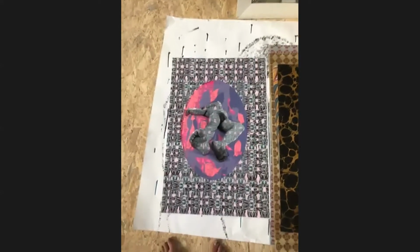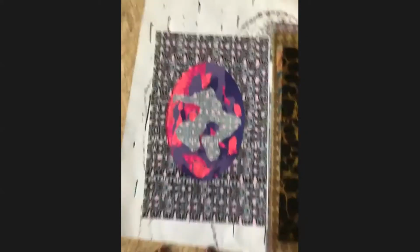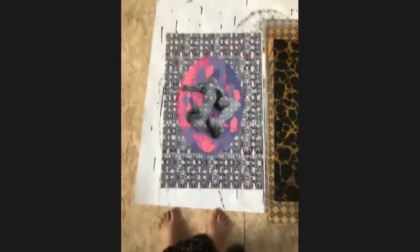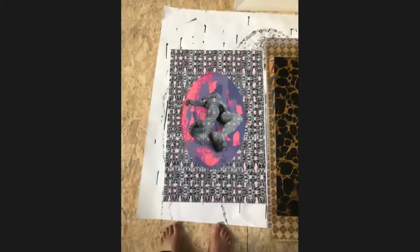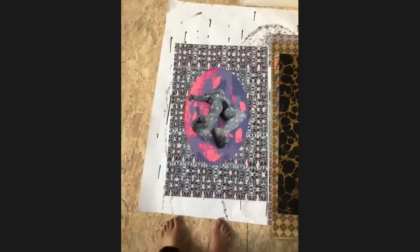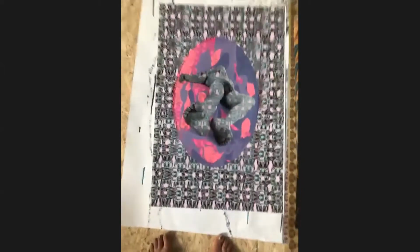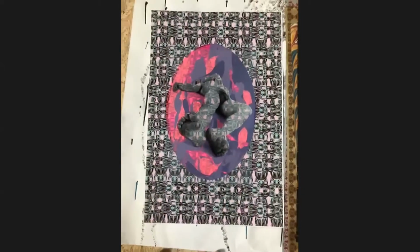I hate having to wait for it to dry, but you have to wait. So you have to wait for the circle to dry. Then you can make this the outside circle, and then you have to wait for that to dry, and then you make that. So it's somewhat time consuming, but it's very rewarding because you get this really complicated interplay of the background and the foreground and the image and the pattern and all of those things. And that's what I really love.